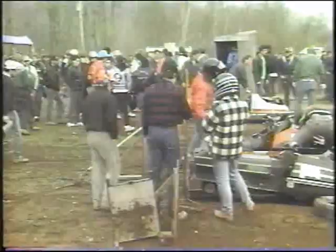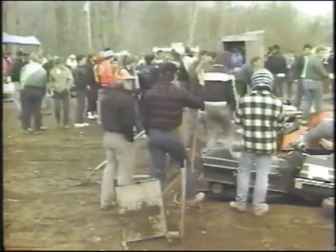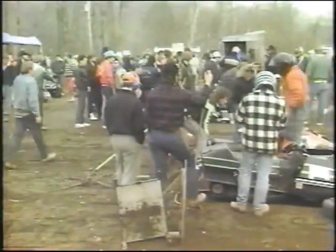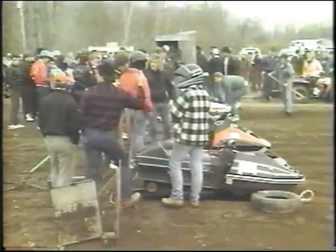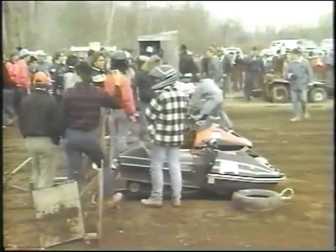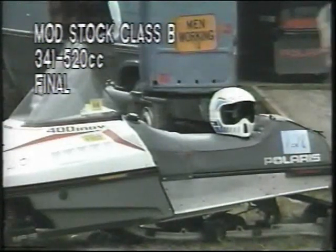Are they running now? This is the run for the money here in Mod Stock B. Not only will all these people be able to say, I won today, but they'll be able to go home and say, I'm the New England champion.